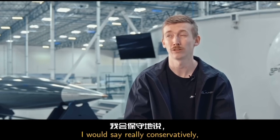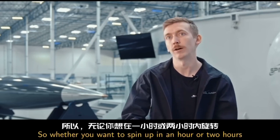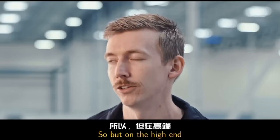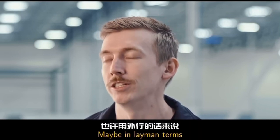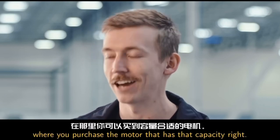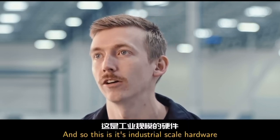I would say, really conservatively, if you wanted to spin up really fast, then you're talking about a higher power demand. So whether you want to spin up in an hour or 2 hours, proportionally makes a difference in how much power you need. But on the high end, you're talking about maybe 150 megawatts of power. In layman's terms it sounds significant, but there are motor catalogs where you purchase the motor that has that capacity, right? And so this is industrial scale hardware, and certainly mostly off the shelf.